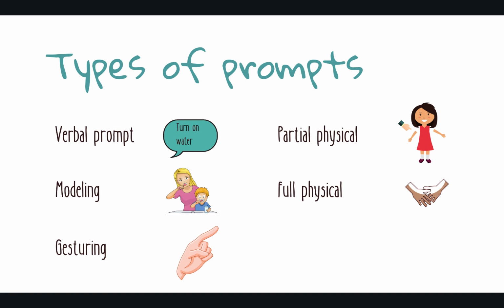Sometimes a child with ASD can get overwhelmed by hearing too much language at once. Sometimes a child needs an adult to model the skill, and other times they just need a quick and quiet gesture. And other times, a child needs more physical assistance and might need hand-over-hand help in completing a step.